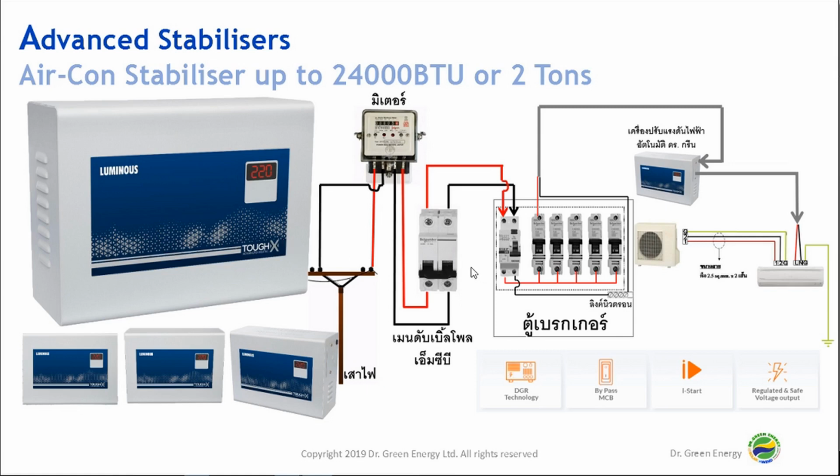So this actually helps a lot to make your home or your room comfortable at all times, even when the electricity or the voltage is dropped. Okay, and the price for this aircon stabilizer is very good. So it will help the air condition, and you can install this stabilizer for each air condition.